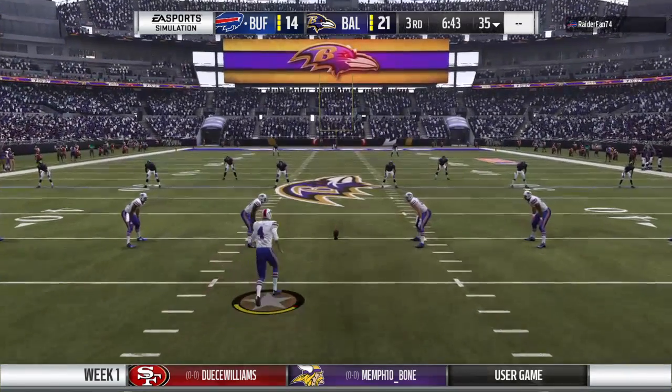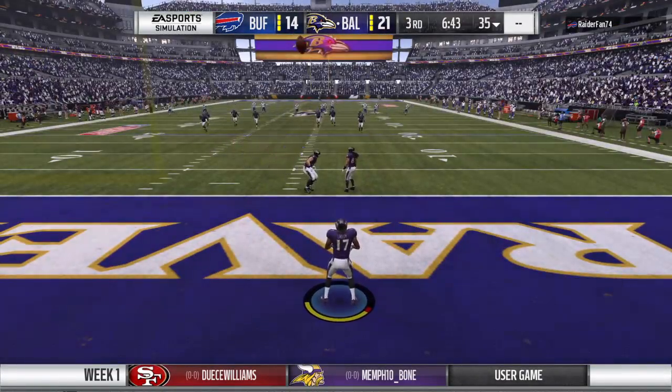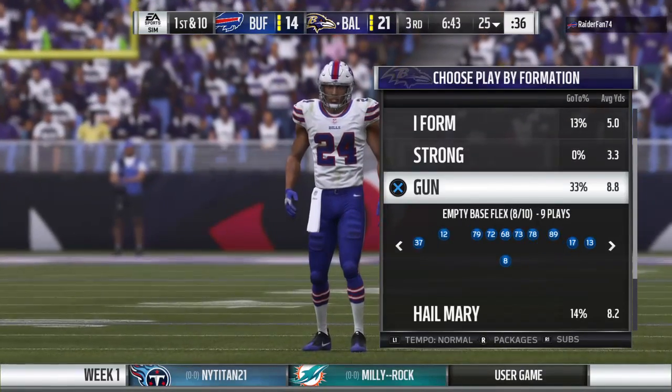Here's Hauschka now to kick it away. And this will be a touchback as that sails over the end line. And now here come the Ravens.